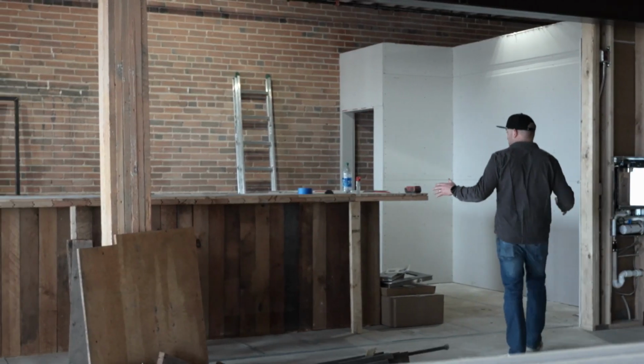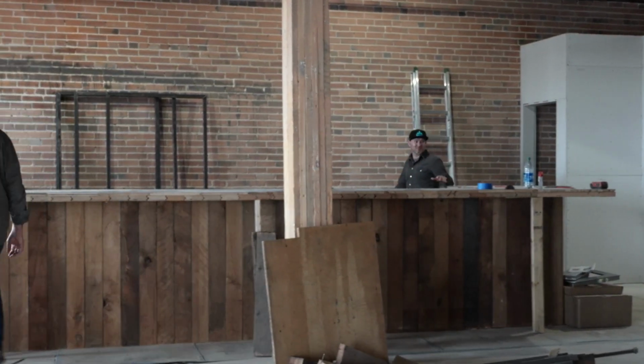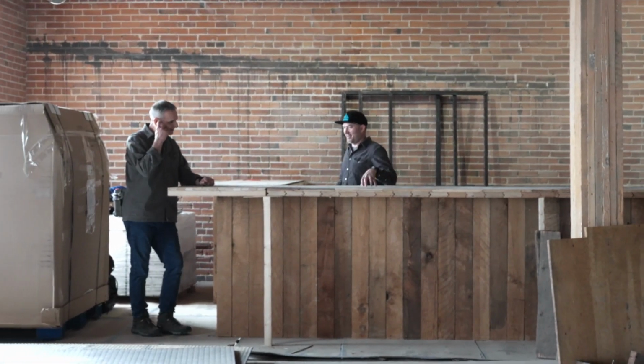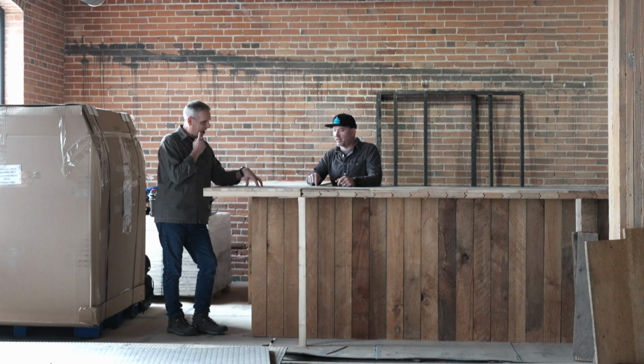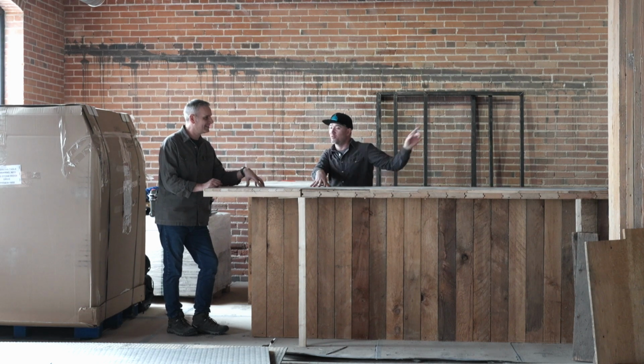And now, my favorite part of any good tour, the break room, which is super exciting. This is going to be a really special space. So tell me about this surface. Yeah, what we're looking at right now, this top of the break room counter, is actually what was removed from the flooring where the conversation pit is, just up that way.